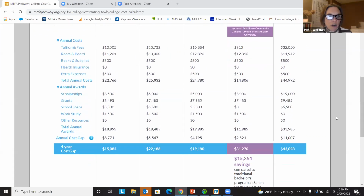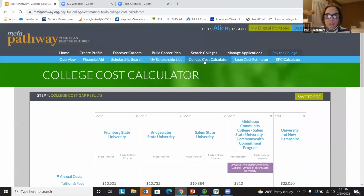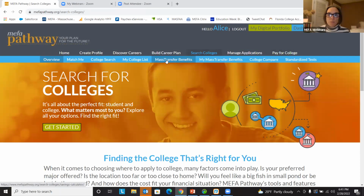So they add those schools, they put in the annual cost, the awards, and then the system calculates out that annual cost gap and the 4-year cost gap. So the student can really see, based on awards that they've received, what the best choice is for them as to where they would like to send their deposit in for. All right, so just to recap, the mass transfer benefits under search for colleges. So the student starts creating those different plans that they may want to take advantage of. They then appear on that My Mass Transfer list, and then they can apply those savings plans to the college compare tool, which is right here, and then the college cost calculator, which is under Pay for College.